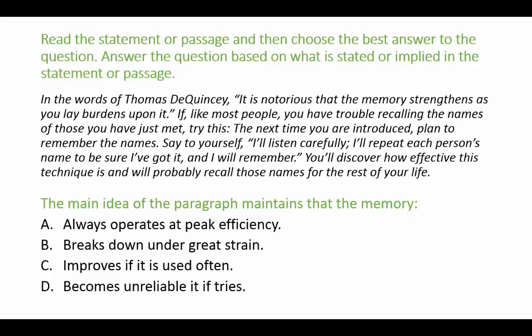Here's the question. In the words of Thomas What's-His-Face, it is notorious that the memory strengthens as you lay burdens upon it. If, like most people, you have trouble recalling the names of those you have just met, try this. The next time you are introduced, plan to remember the names. Say to yourself, I'll listen carefully. I'll repeat each person's name to be sure I've got it, and I will remember. You'll discover how effective this technique is, and will probably recall those names for the rest of your life.